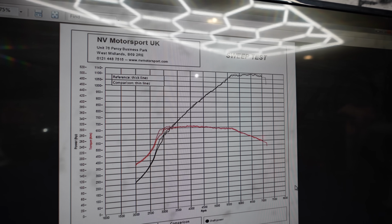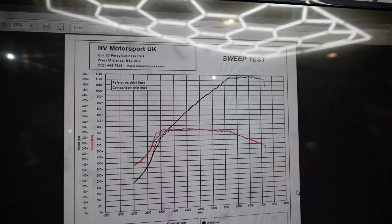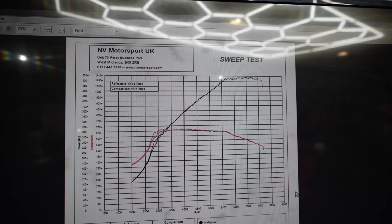519 brake horsepower, 675 Newton meters of torque. That's strong, bro. And it's BHP, right? This is at the flywheel. At the flywheel. Our dyno, but in rear wheel drive. So X drives, you can't run them permanently on 4-wheel drive for many runs. Okay. Because it overheats the transfer case and the front diff.